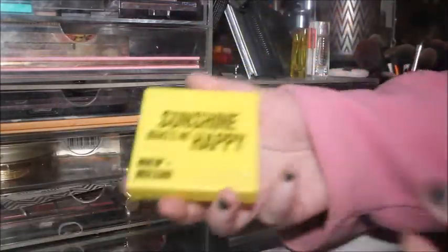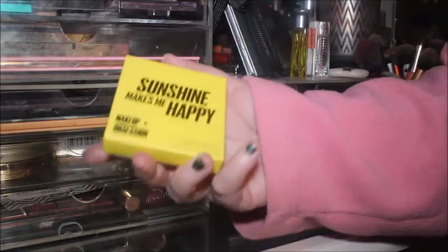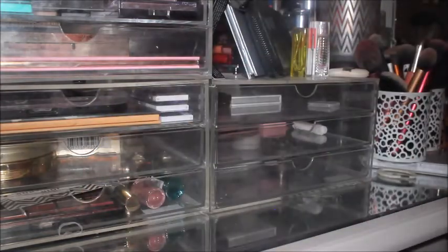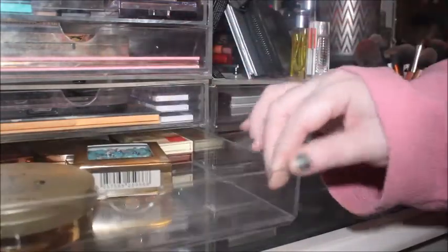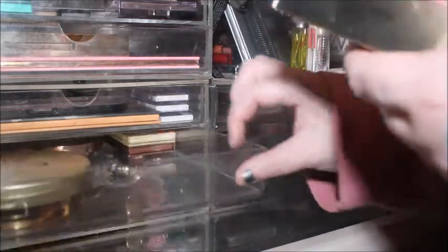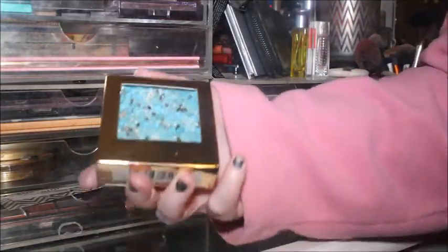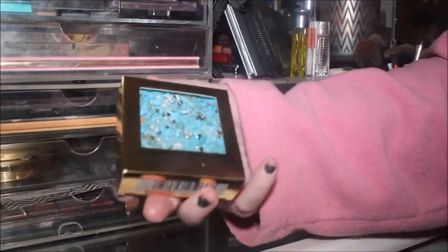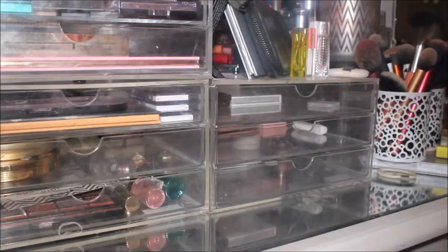So, Makeup Obsession Sunshine Makes Me Happy. I can't wait to use this. I would be using it now if it wasn't for the fact that I've got this dodgy eye. And then the Revolution Pro Ultimate Eye Look Palette. This is such a beauty. I can't wait to get more. But yeah, it really is pretty. So that's those two.